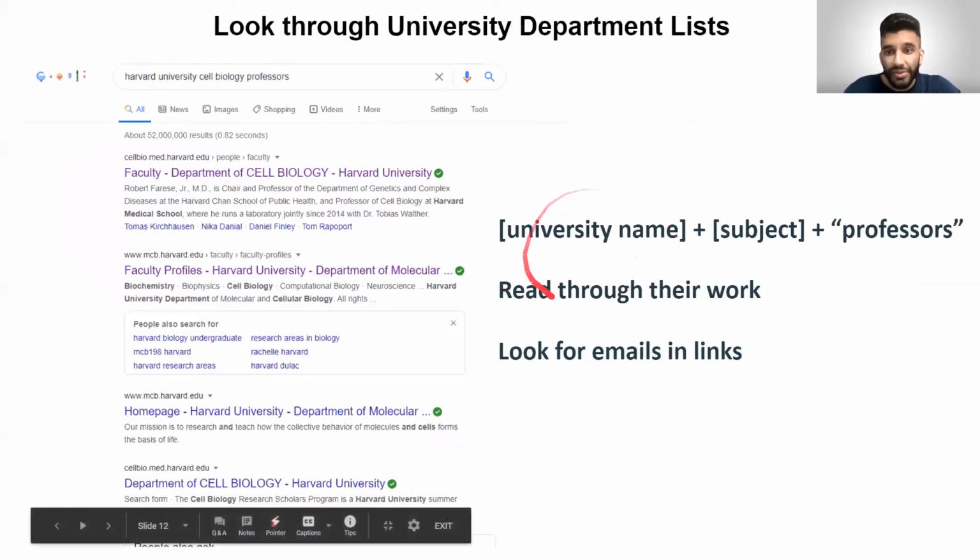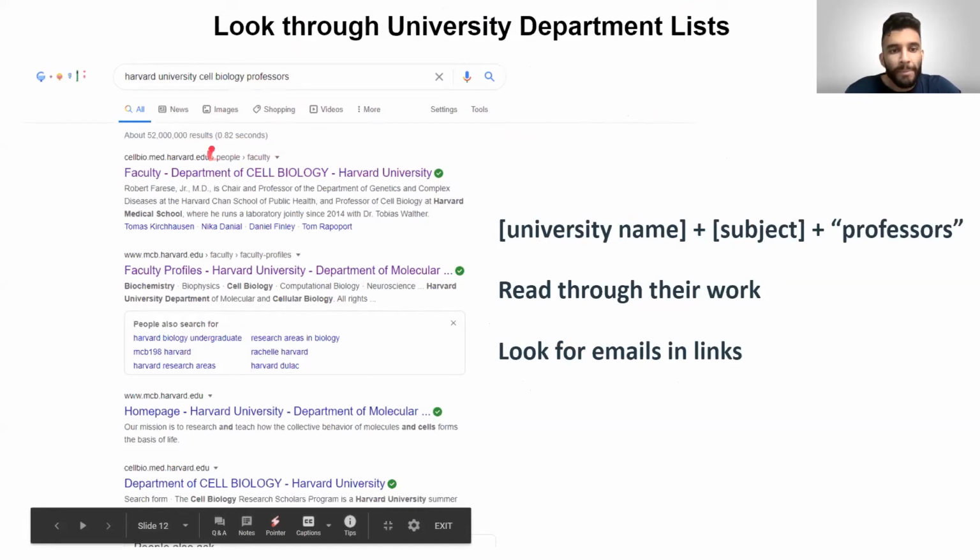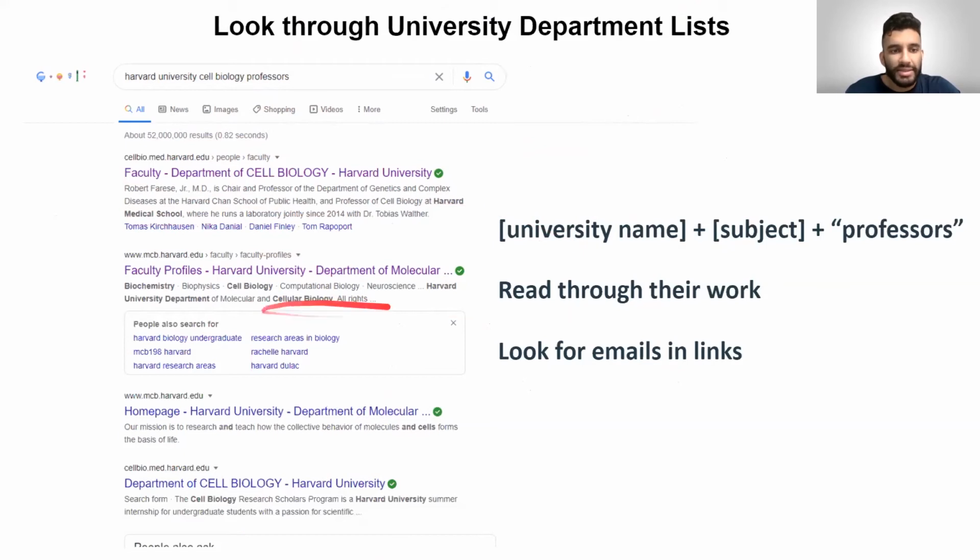So you type in the name of the university, followed by the subject, followed by the word professors. Let's say I'm interested in cell biology. I type in Harvard University cell biology professors. Or if I was interested in chemistry professors at Princeton, I would type in Princeton University chemistry professors. It's a very simple format, and then a huge list pops up right away. I have all the faculty websites and faculty profiles.